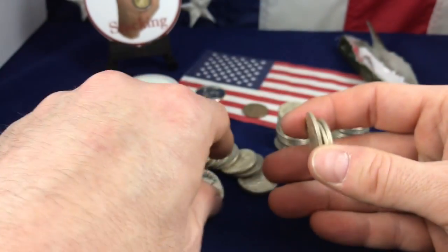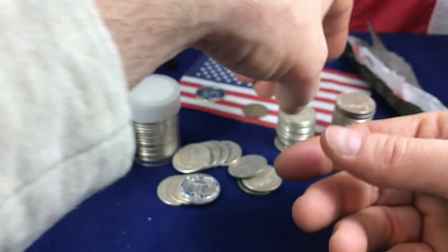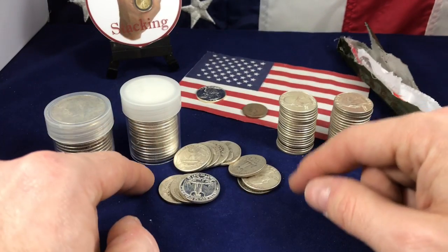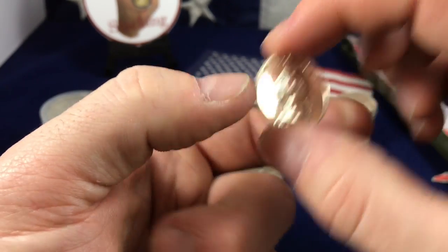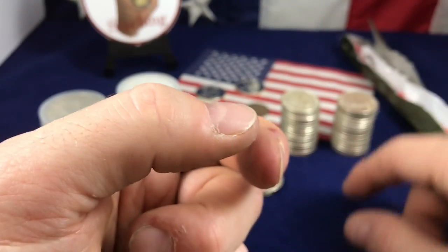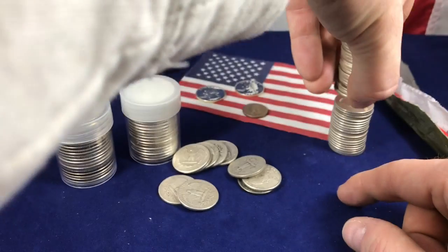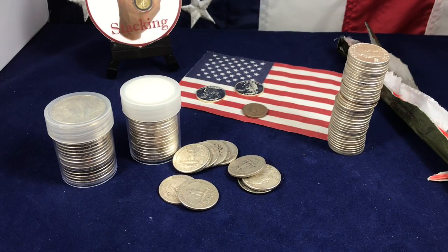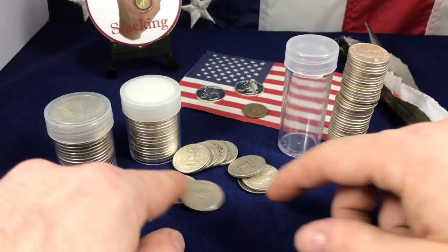So what are we up to here? Is there another one? Oh my goodness. So here's 20, 40. Wait a second here, 20, 40. Wow, look. Oh my goodness. Whoa. Put that over there too. So that, if I'm not mistaken, 40, that's $10. That's a roll, right? I do have a tube. All right, so let me just go, yeah. All right, so that is going in there.